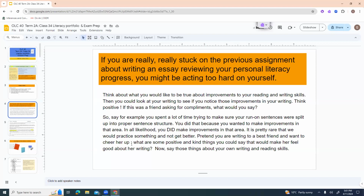Remember to think positive. If this was a friend asking you for compliments, what would you say? So say, for example, you spent a lot of time trying to make sure your run-on sentences were split up into proper sentence structure. You did that because you wanted to make improvements in that area. In all likelihood, you probably did make improvements in that area. It's pretty rare that we would practice something and not get better. So pretend you're writing to a best friend and want to cheer her up. What are some positive and kind things you could say about her work that would make her feel good about her writing? Now, say those same things about your own writing and reading skills.